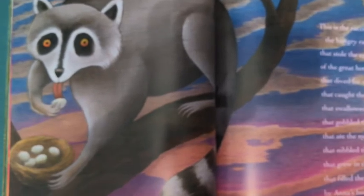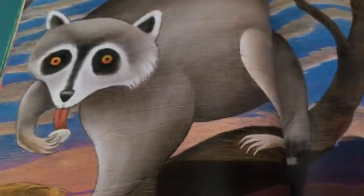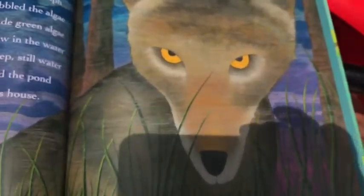This is the raccoon, the hungry raccoon, that stole the eggs of the great horned owl, that dived for the skunk, that caught the snake, that swallowed the frog, that gobbled the beetle, that ate the nymph, that nibbled the algae that grew in the water that filled the pond, all by Anna's house. Ooh, look at the sky.